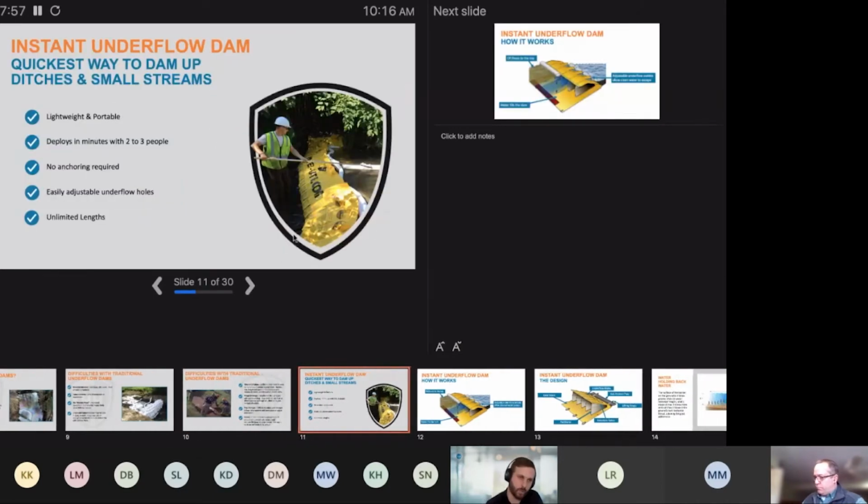So that's where the instant underflow dam comes into play. I want to introduce you to the technology and then talk about some deployment methods and different ways to combine solutions to make it the most effective. The instant underflow dam is a lightweight, portable solution that can deploy in minutes with 2 to 3 people. It actually just uses the weight of the water as it flows into it to weigh it down to the stream bottom.